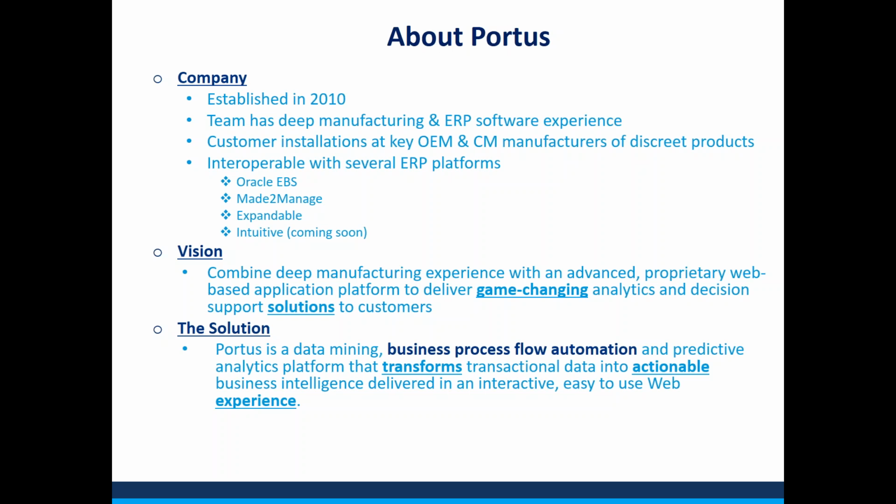And what we do is we transform the data in your Made2Manage or Intuitive system into what we call actionable business intelligence, and we do that in the most efficient delivery mechanism possible, which is the web. So Portus is a browser-based application. You can deploy it very easily anywhere in your company as long as you have a device that has a browser.